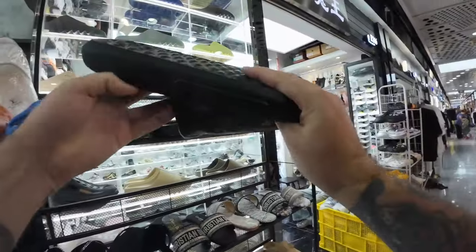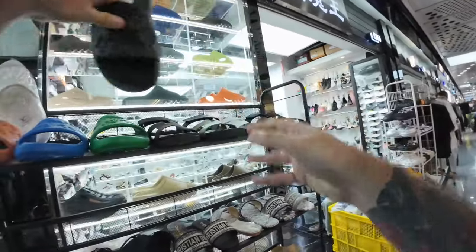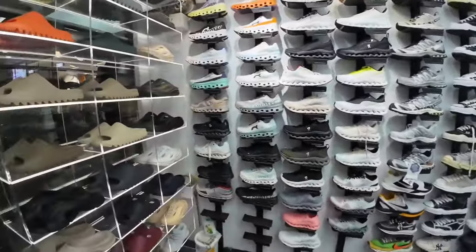These slides, it's summertime, I need some slides. I always have a problem with certain fits. The rubber on that feels good. It would be a good full slide, but let's see what we got. This one, ooh. Easy slide, still pop it in.